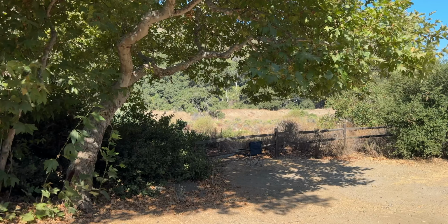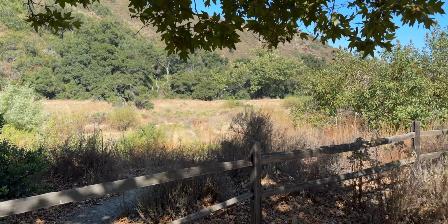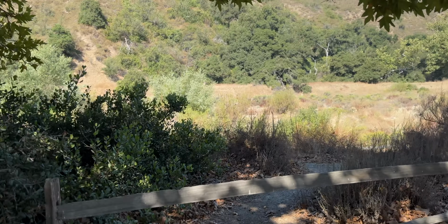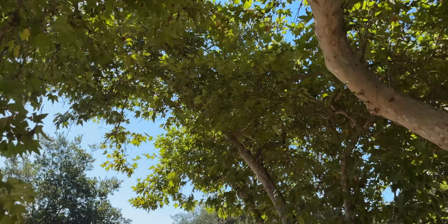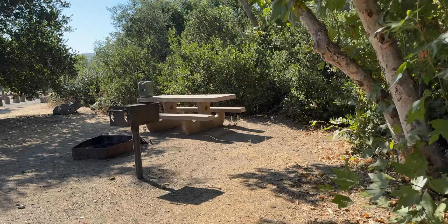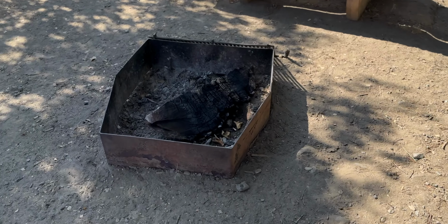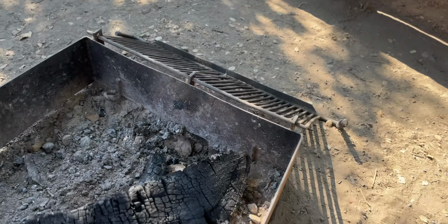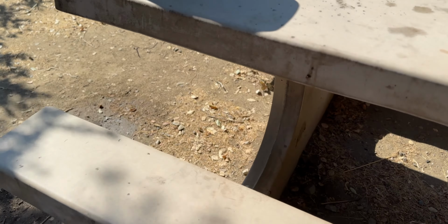With that being said, let me give you a tour. Let's start with the view. Right here, I got my chair, and that's my view. What's nice about this campsite is that it has a lot of trees. So for the most part, at any given time of the day, I can find some shade. Here is your typical stuff: your barbecue grill, the campfire pit, which also has this grill here if you want to cook over the campfire, which I've done in the past. Go back and check out those videos. A table.